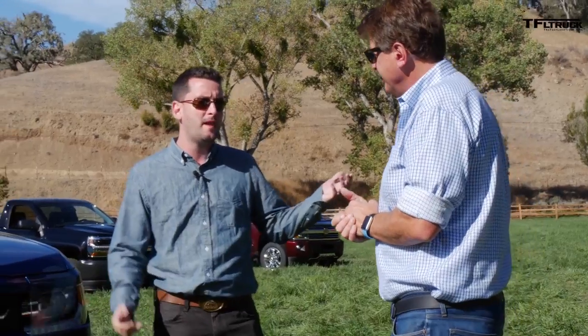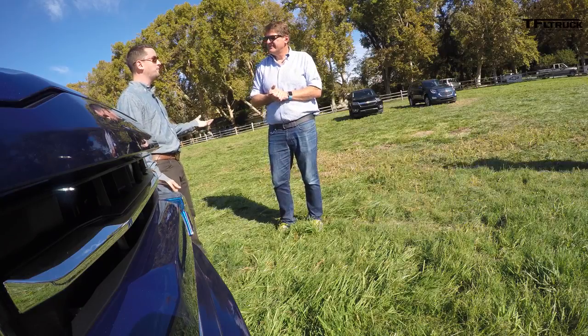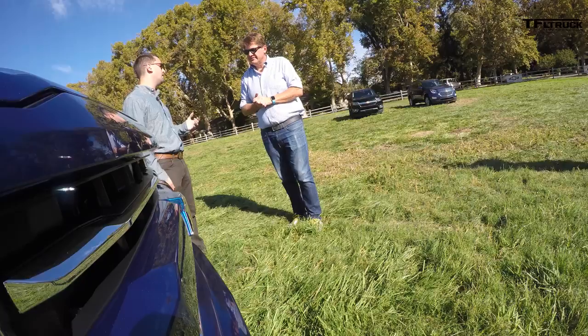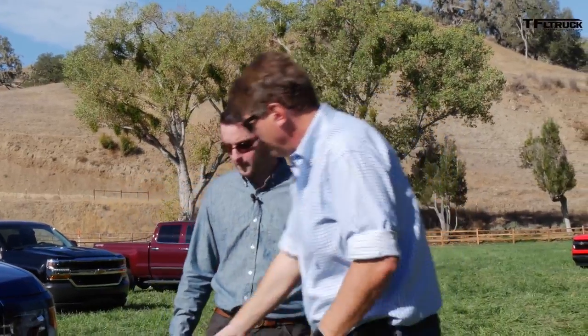It's just like if you're going to build a new Craftsman house. Are you going to put an old fridge in it or a new fridge? It's the same thing. We're doing the next generation Silverado. We want to make sure we've got the latest cutting edge technology, and it creates new shapes. And these are unique too, right?